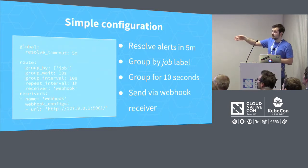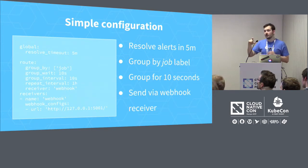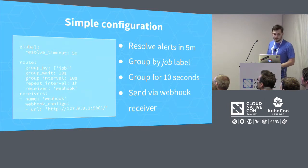And then this is an example configuration for the Alertmanager, which groups by the job, so that we can logically group all the alerts for, let's see, our etcd cluster. And then we can say that we always want to collect for 10 seconds all the alerts that are coming in, and then we want to send them out in a batch. And in this example, just because it's very simple, I use the webhook, but it could be any other integration that we have.